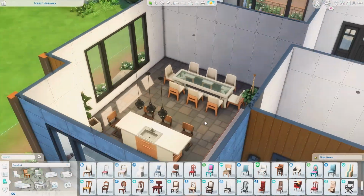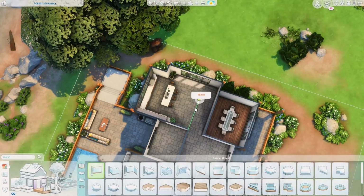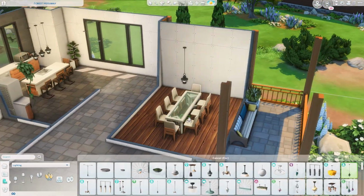I think that's all the main packs. Oh yeah, and I also ended up using many items from Tiny Living. It was kind of funny, but I just thought that they really suited this build.